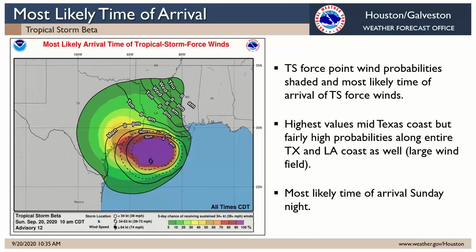Wind timing, this hasn't changed a lot, and it fits in with what we just said a moment ago. A bit hard to see here, but you can see the winds coming into the coastal areas tonight, maybe inland during the day, the morning or day tomorrow. And there's your tropical storm force wind probabilities, very high now for our whole forecast area. The highest probabilities being between the bays, between Galveston and Matagorda Bay, but probably most of our coastline are going to see tropical storm force winds.